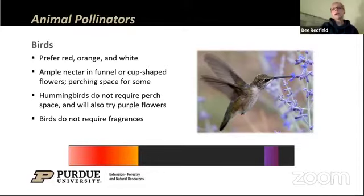They like flowers that have a lot of nectar in a funnel or cup-shaped flower, and most birds, hummingbirds being not a good example since they can hover, are going to need somewhere to perch. So they're looking for flowers that have a nice perching space. And birds are not really too picky about how flowers smell, so the fragrance aspect doesn't really come into play for them.